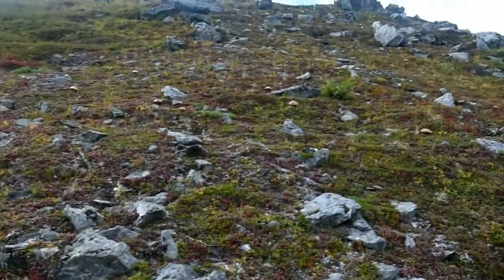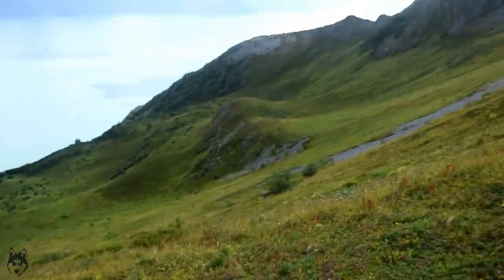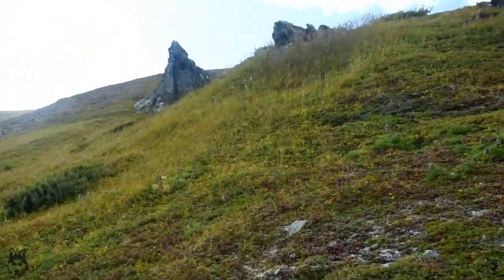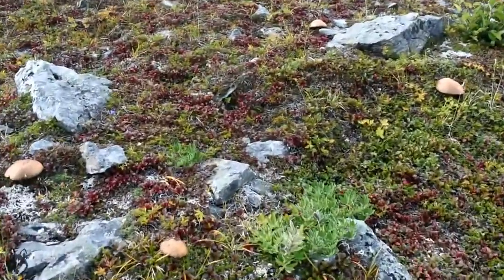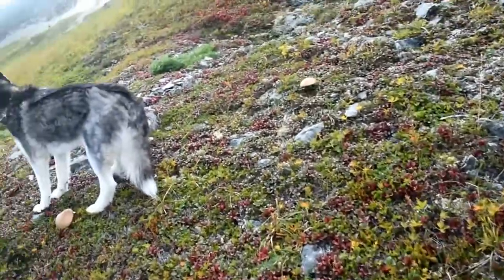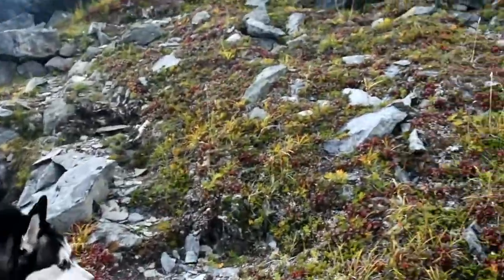Mushrooms up here. Just in this one area. So thank you, Yukon. Stepped on one. Way to go! You broke it. I don't know, quite a few of them though. Don't know what kind they are.